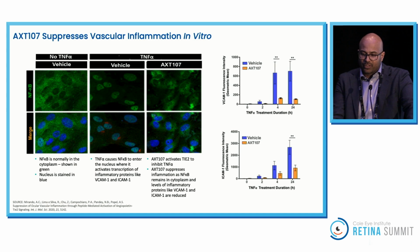You can see that when there's no TNF alpha, the NF kappa beta is in the cytoplasm. When you add TNF alpha, it goes into the nucleus. But in the presence of AXT107, the NF kappa beta stays in the cytoplasm. So you're suppressing inflammation. You also see reduction on the right in those graphs of inflammatory cytokines like VCAM1 or ICAM1.